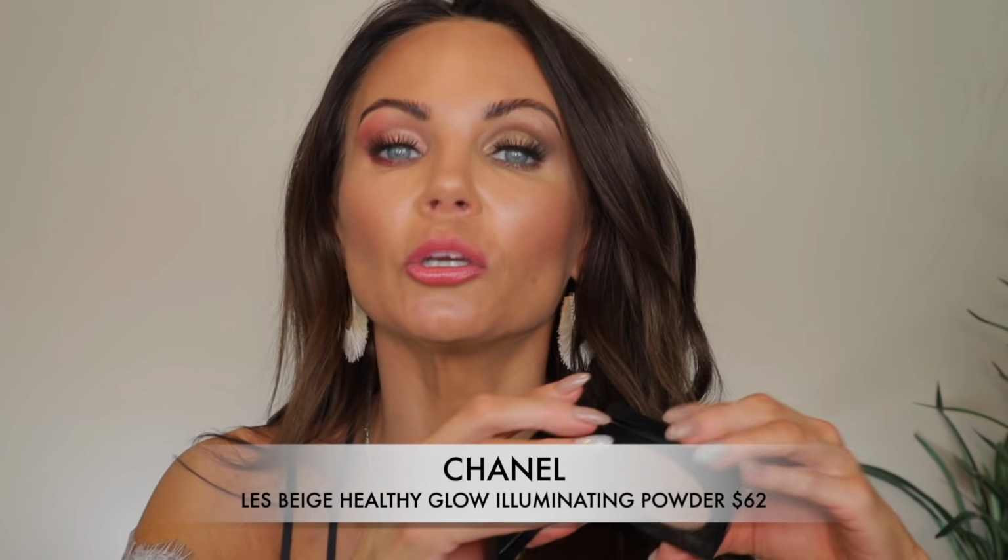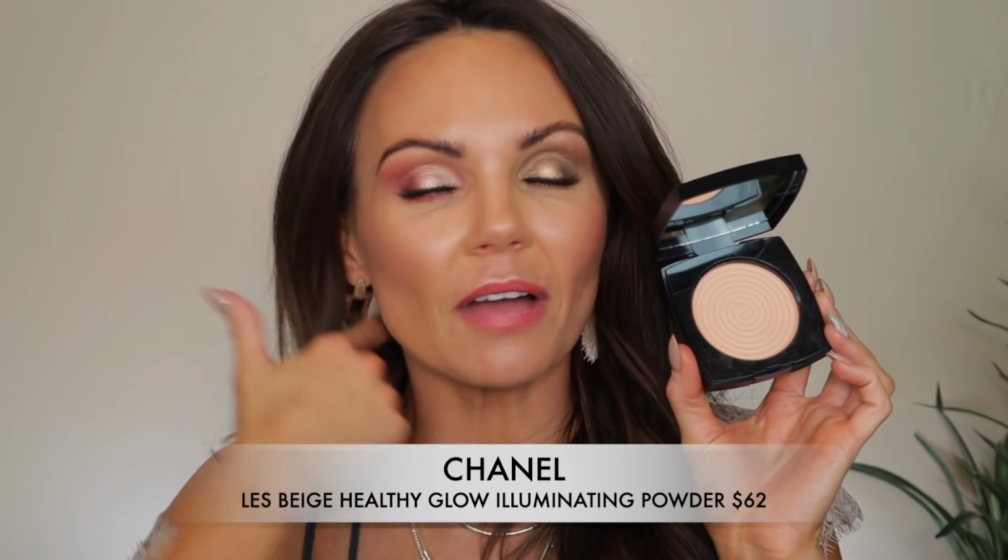While I was on the website, I did go ahead and grab this. This is called the Healthy Glow Illuminating Powder. And if I'm not mistaken, again, I'm not super familiar with Chanel, I'm slowly tiptoeing in buying Chanel, but I believe this retails for $62, and this was launched last year in the 2020 Les Beiges Summer Collection. I saw this pop up on the website and decided to pick it up, but I don't think this is new this year. I believe it was last year's, but if I'm wrong, let me know.